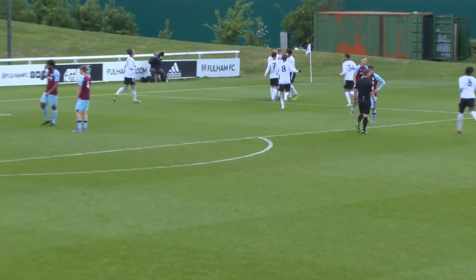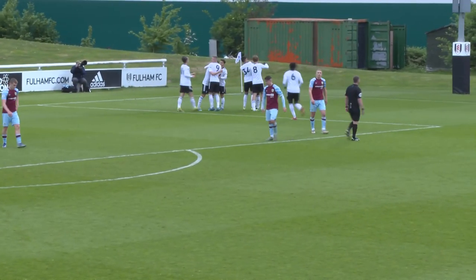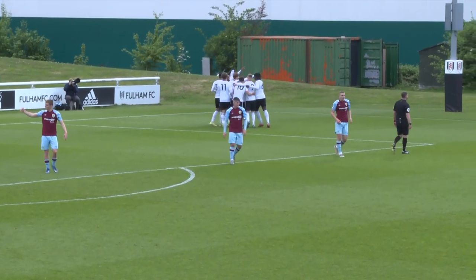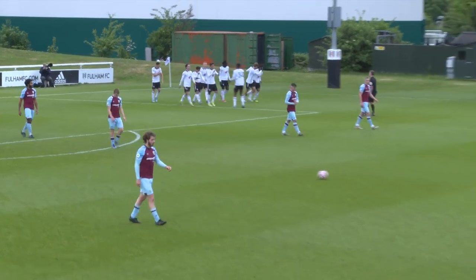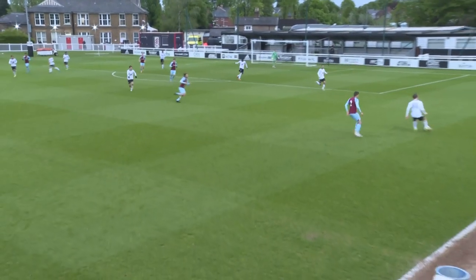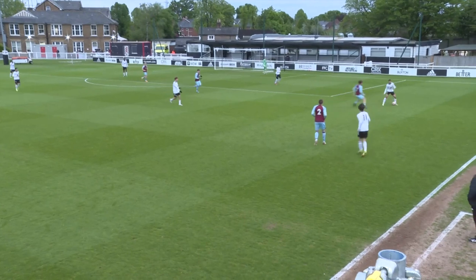Luke Harris, I think it was, who was on the end of that. He's not seen a lot of the ball so far, the young Welshman, but that is a great finish. The danger in the bud.